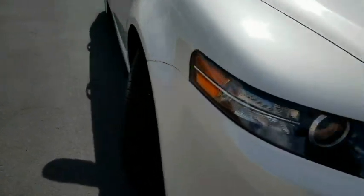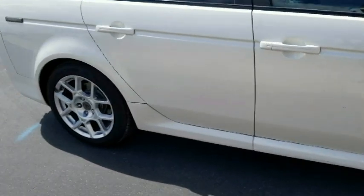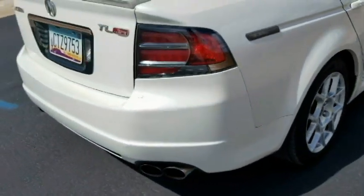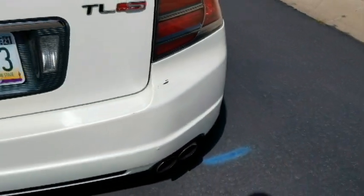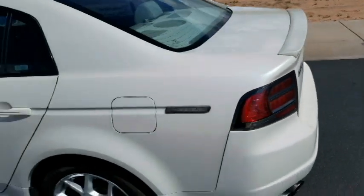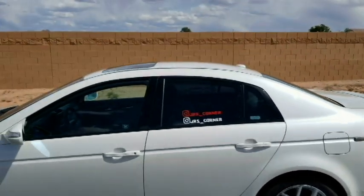Just going around the car. It's got some nicks and some dings, and there's a pretty good ring on this rear bumper here. Right there, you can kind of see it. I'm trying to shield the wind as much as possible, so I apologize if there's some feedback there.